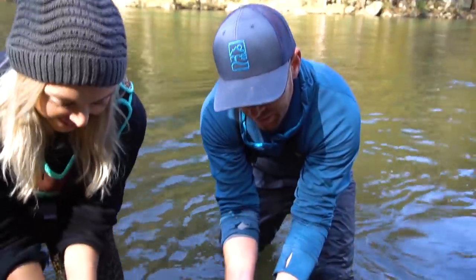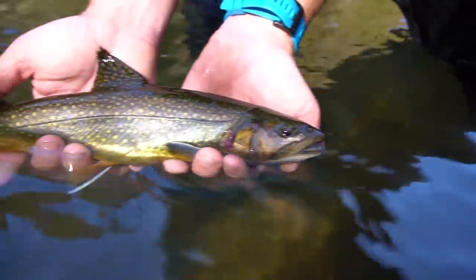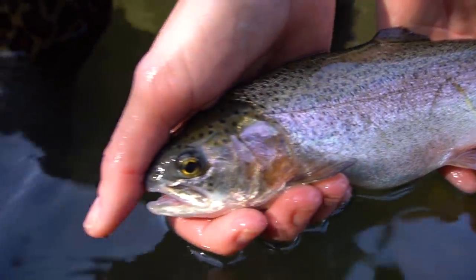Doubling up. Awesome. Here in West Virginia, just nonstop action. Little brook. Jeff says this is native. You can tell by the color, by the spots. Just absolutely gorgeous fish. Beautiful little rainbow.